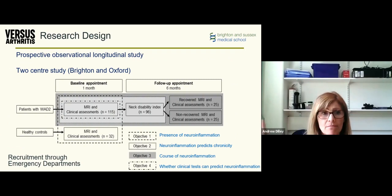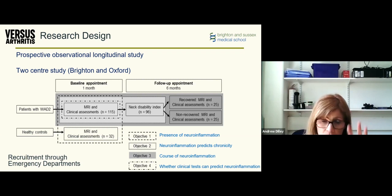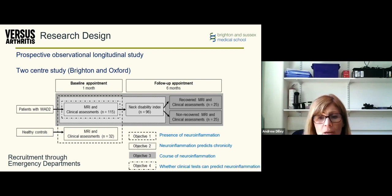So this is how it's looking. It's a prospective observational longitudinal study. As I've already said, it's a 2-center study. We're hoping to recruit about 115 patients with WOD2 and 32 healthy controls. And then we're going to be running both those MRI and clinical assessments in both of those groups. And then in the patient groups at 6 months, we'll be looking at their change in their neck disability index, and then following up 25 of those that have recovered and 25 that haven't recovered, to see if we can really unpick this association between neuroinflammation and prognosis.